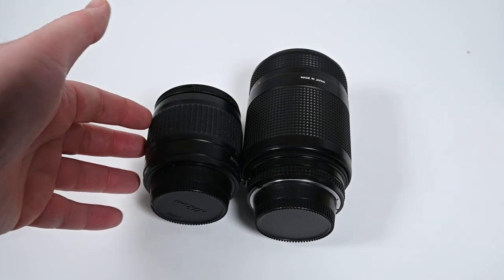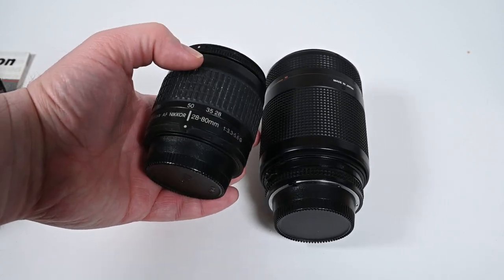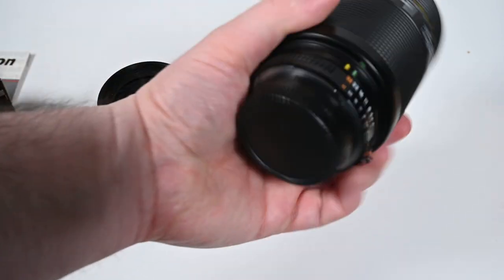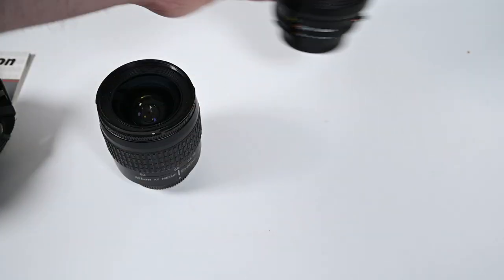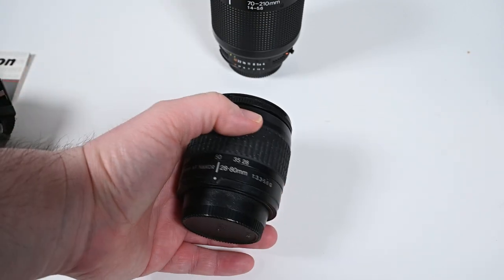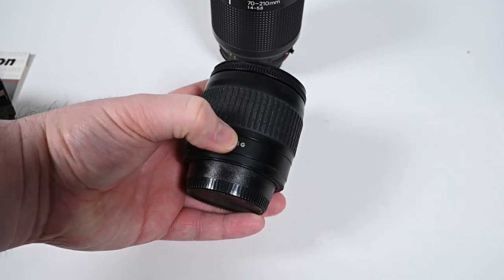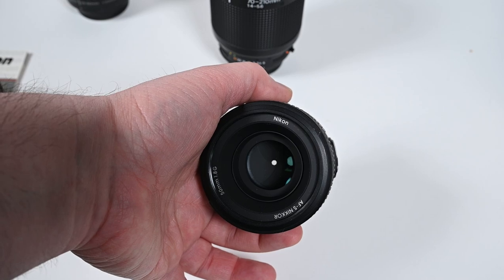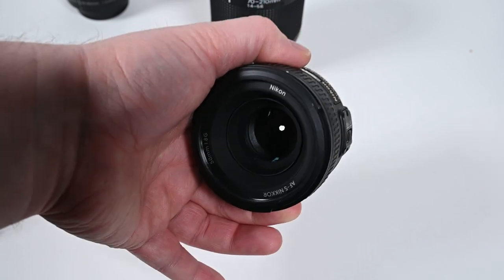Here are the two main lenses that I tested the camera with. The first here is a Nikkor 28-80 f3.3-5.6, and the second is a 70-210 f4-5.6. Now, the one thing that I found interesting is that this 28-80 is listed as a G lens, as you can see there. However, when mounting a modern G lens, this 50mm 1.8G, this will not autofocus. The aperture will close, but it won't autofocus.